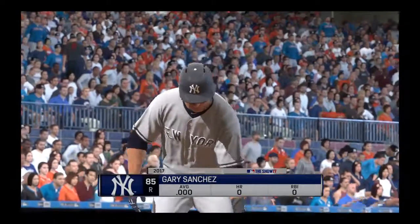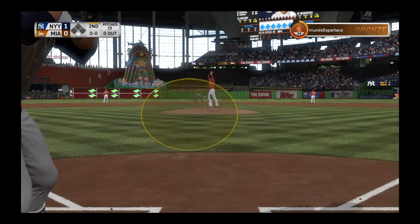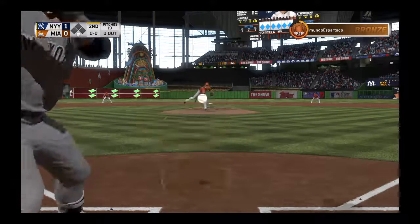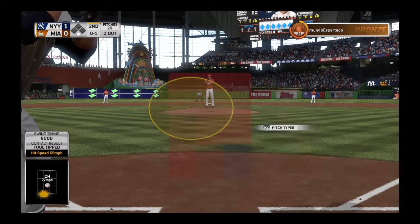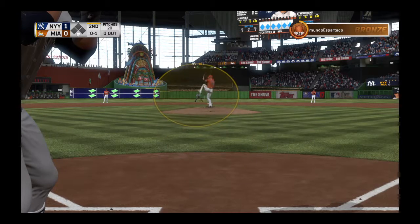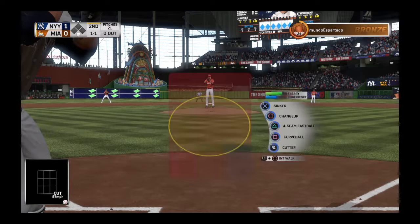Now at the plate, Gary Sanchez, catcher. Leading off for the Yankees, he'll start things out against Kyle Hendricks as we get the inning underway. Sanchez fouls it back and out of play. And now a pitch on the way. A cut fastball, but this bounces near the plate for a ball.